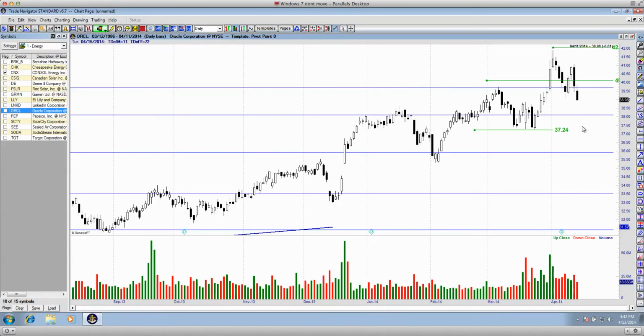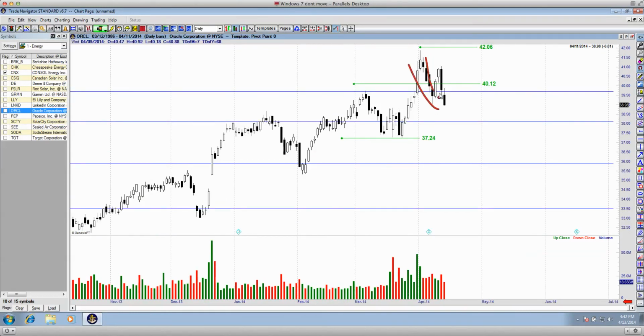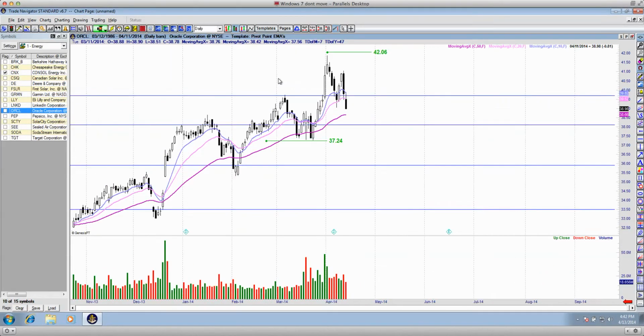ORCL, Oracle. Again, we had a little bit of a bull flag, which looked to be breaking out and continuing higher. We reset the trade up at 42.06. A little bit of a whipsaw. We weren't re-triggered. But now what appears to be happening is that we're actually rolling over. So what we'll do, we'll get rid of these ones. And then we'll just have a look at this and have a look at what the exponentials are doing.